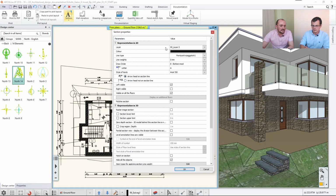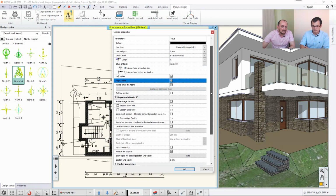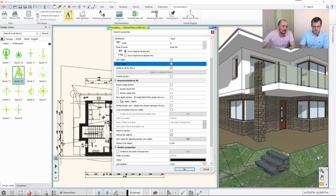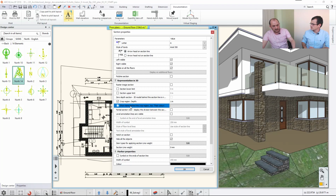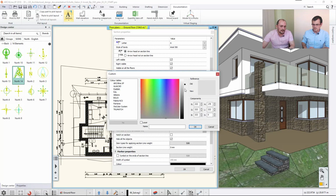First things first, these are the regular settings, this is how the software starts with the detailed settings. From area to area, you might want to use different settings. For example, in my area where I live, we would like to see both symbols at both ends of a section, and you can change this here. You can also turn on the region depth if you would like to use that. I will show on the 2D and in the 3D what that means. You can also turn on what happens behind that region, how it will be colored. Now I will just use a darker tone of gray.